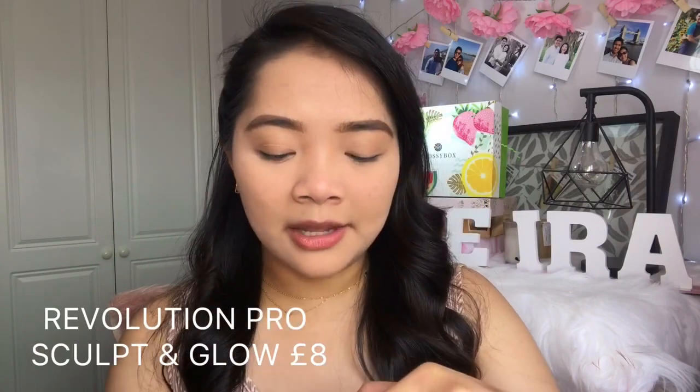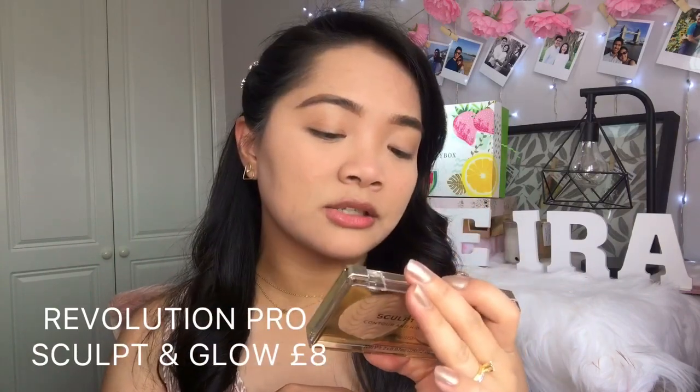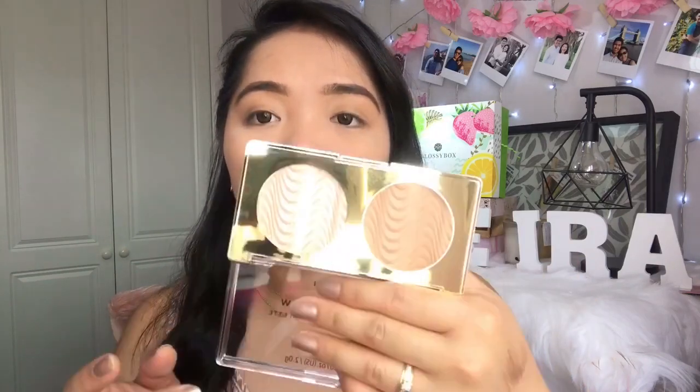So I'll be using the Sculpt and Glow Contour and Highlight palette, and I've got the shade Desert Sky. So this is for medium skin tone if I'm not mistaken, and it looks like this. The packaging is amazing, although this one is light. So it's a matte contour, but I don't know if you can see it. And then the highlighter. Ooh, the highlighter, look at that. I love it. Revolution is really good when it comes to highlighter, but with the contour, I'm not really sure about this contour. It doesn't show up on my skin, but it says this is for medium skin tone, so we'll see.